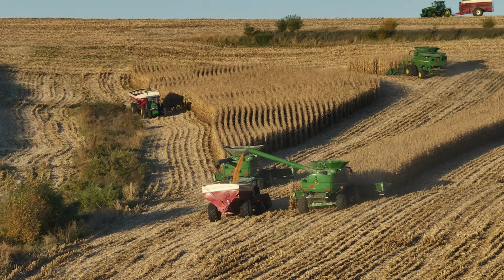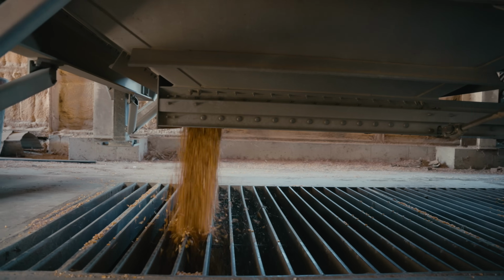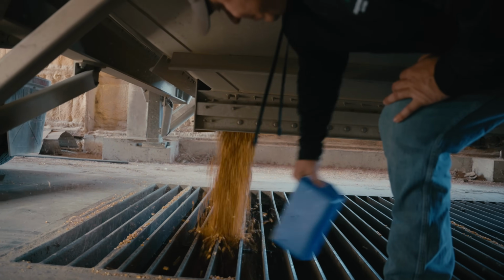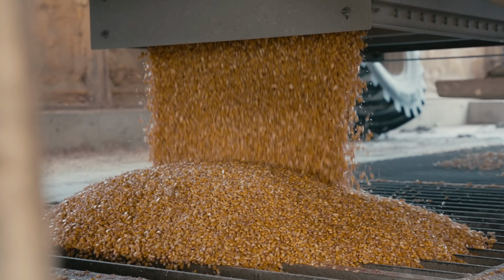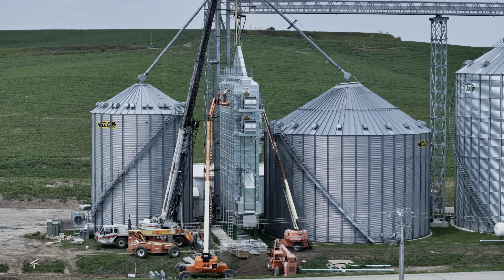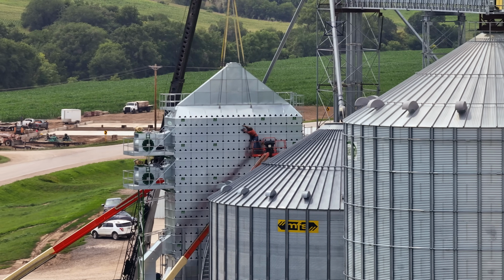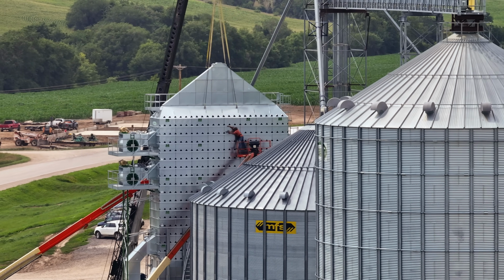If we want to dry it all the way down to, say, 15, you're going to bring 25% corn in. We'll probably set it to come out of the bottom of the dryer at 17. And then when it goes into the cooling bin, which are the other two bins on the east of us here, you'll air dry the last couple points. And it'll cool down, dry down, then you can keep the corn.